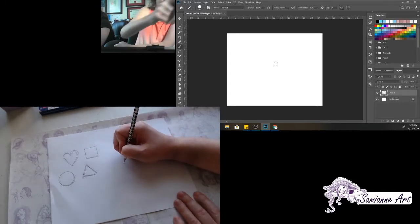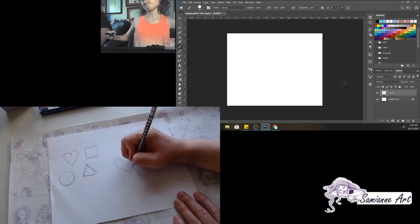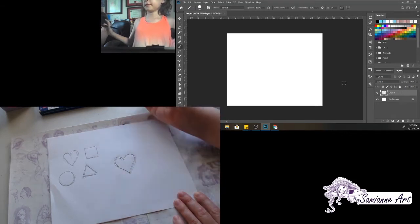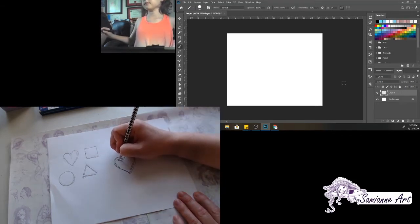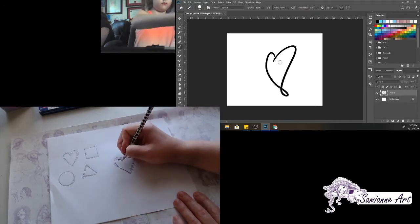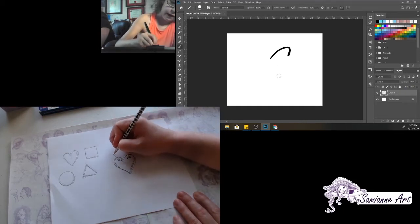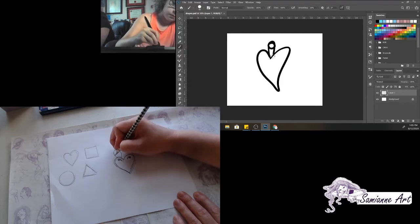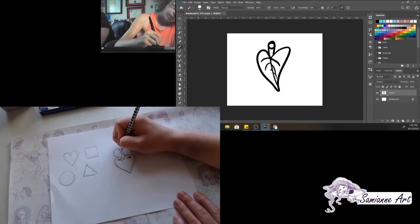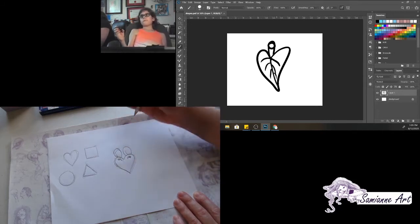I'm going to do a heart. I'll show you what this heart makes me think of. It makes me think of a nose for a dragon. So I'm going to draw the two nostrils. This makes me think of an upside down leaf. I'm going to add two ovals. Made you think of an upside down leaf? Cool. So this is the front of the dragon.